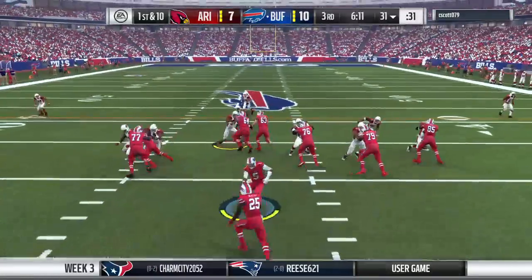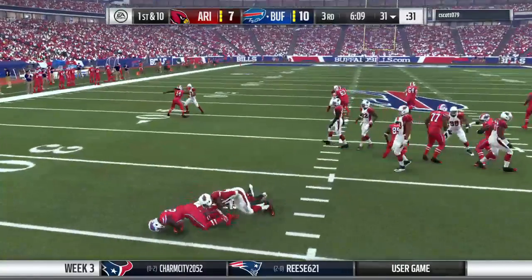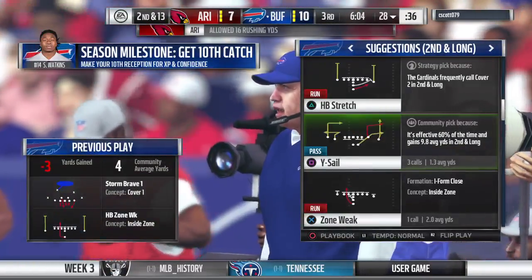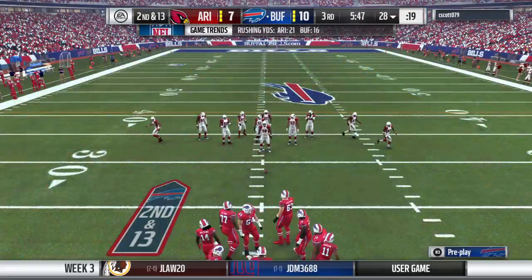One man in the backfield. That's McCoy. He's going to get the football. And he is going to lose yardage here. A loss of a full 3 yards, and now it's 2nd down.